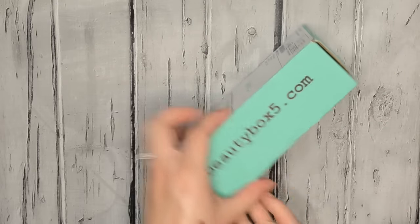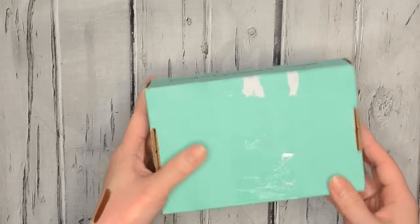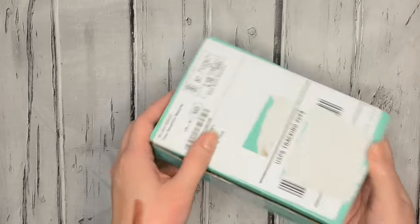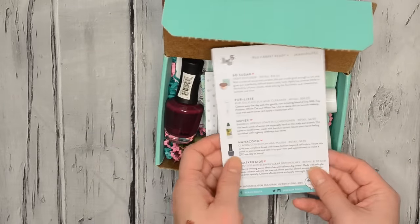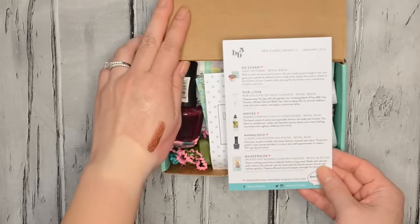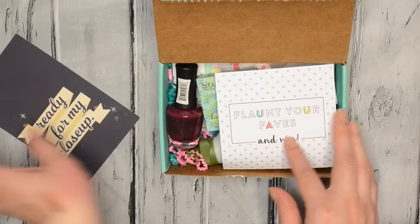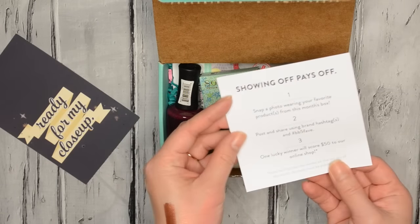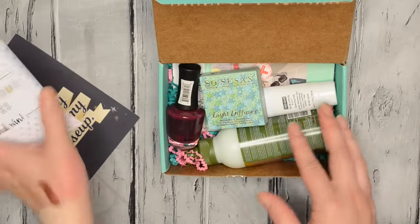Lastly, I have my BB5 to unbox with you, and it's quite heavy this month. It's very full in here, so I'm hoping that is a good sign. So we have our card here, and the theme for this month is Red Carpet Ready. And yeah, it says ready for my close-up. And then this is a little card that tells you, if you take a picture and post it on social media, you can win a prize.